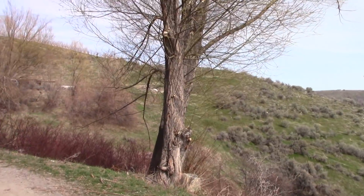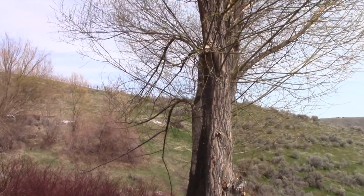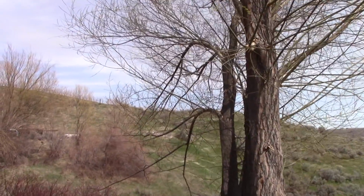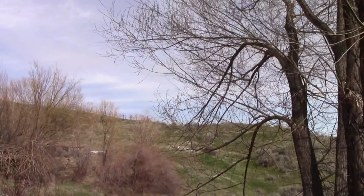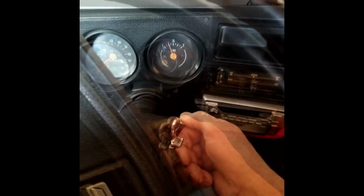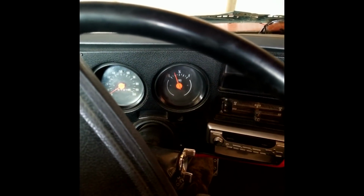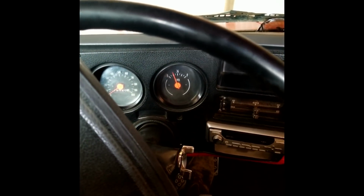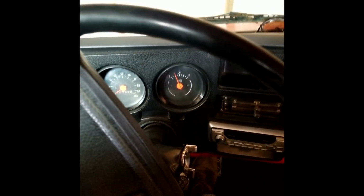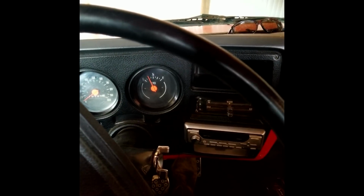The first time for it to start this year, and it fired up, you know, after a little bit of cranking, like it always does. It takes it a while, but it's never let me down. It always fires up. Come on, buddy. That's what I'm talking about.